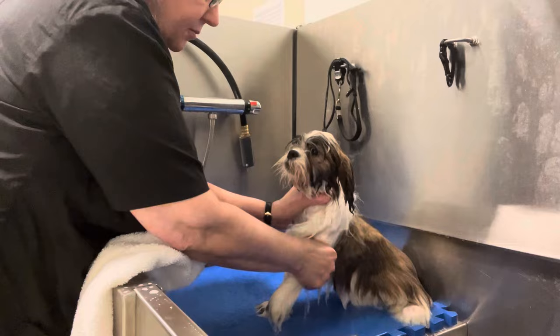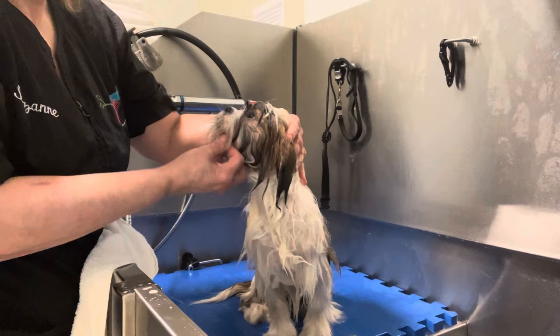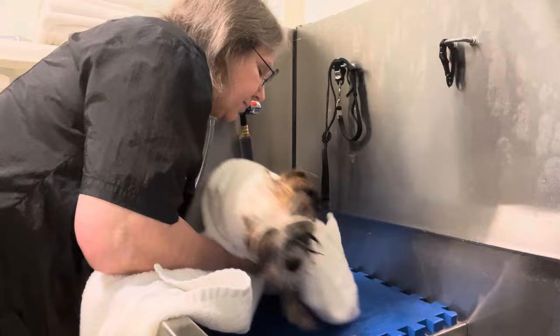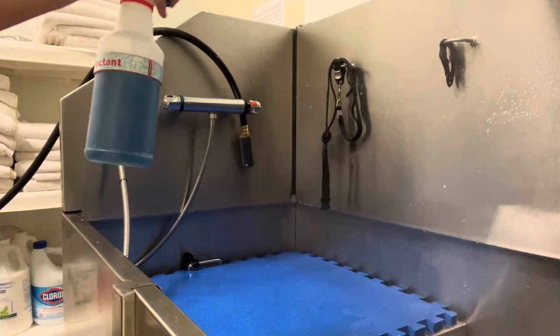The difference between a Lhasa Apso and a Shih Tzu is a Lhasa has a broader, more open nose, a little bit more length of muzzle, and a little bit heavier bone. The coat is similar, but slightly different. I typically find most Lhasas have a bit thicker of a coat. Now we're going to disinfect the tub and go get him dry.